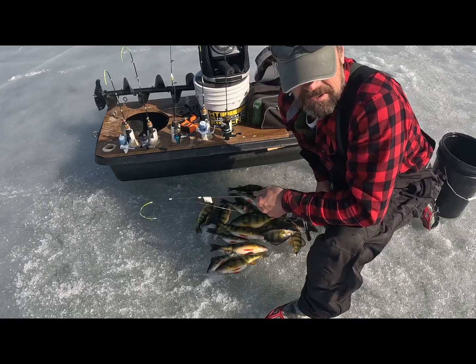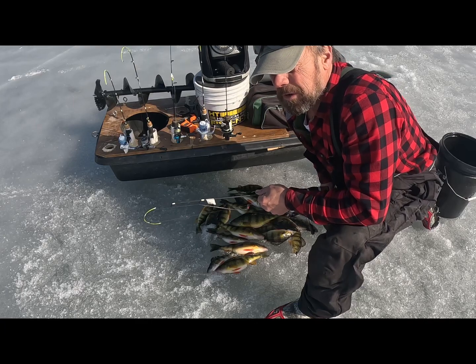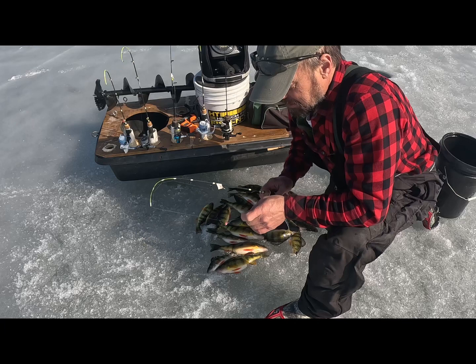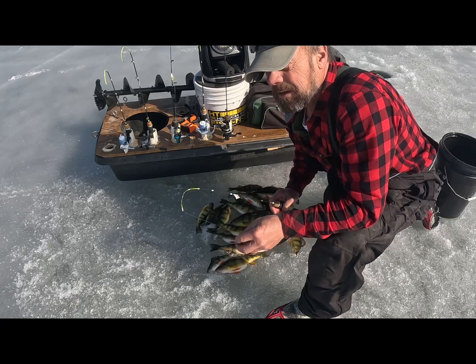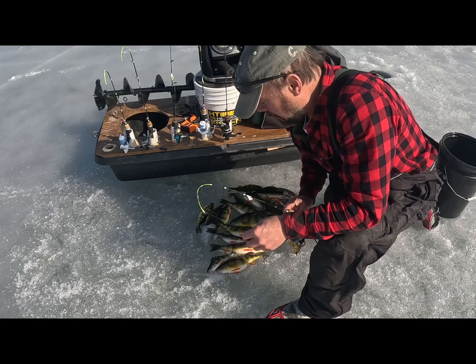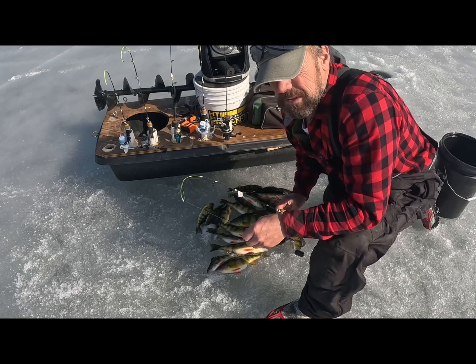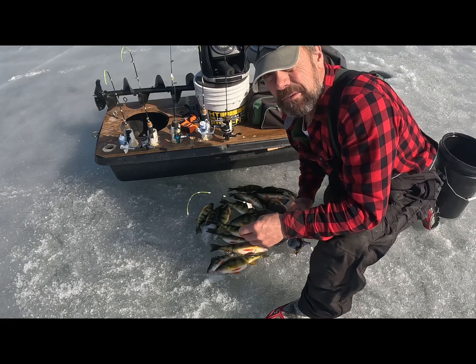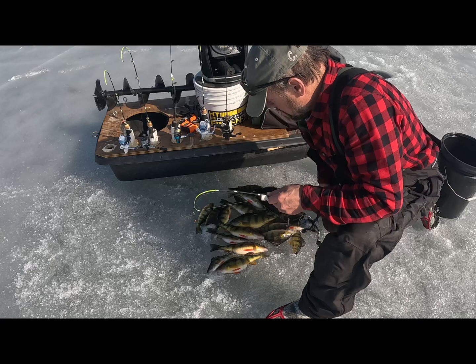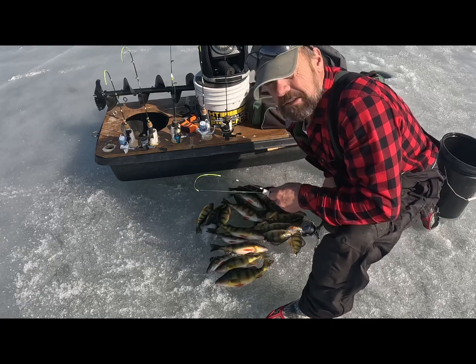Mud flats, no weeds. I actually had a 20-inch walleye come up and bump my jig, but didn't take it. It's so shallow I can see the fish in the hole. And when I was sticking that GoPro down there, it wasn't even under the ice. There's 5 inches of ice in 3-4 feet of water. So they're coming back in here. They're all getting ready to spawn.